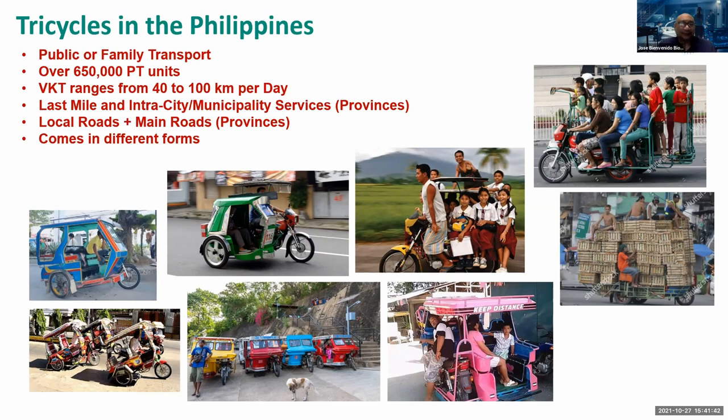And it comes in different forms. So you will see they could come in a 2-4 passenger capacity configuration. You can have also 6 up to 10. But actually, the capacity is just a number in the Philippines, because even though a tricycle is configured to be occupied by 4 passengers, normally we go beyond that. So you will see there in the pictures. I think it's pretty much the same also as in Kathmandu.